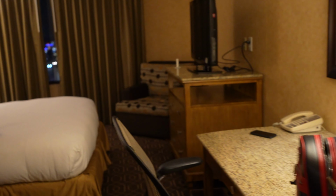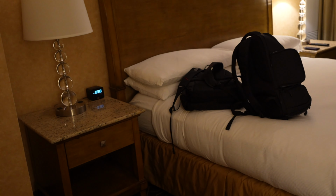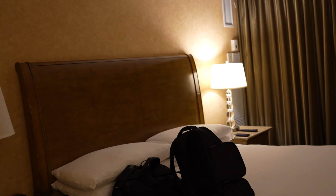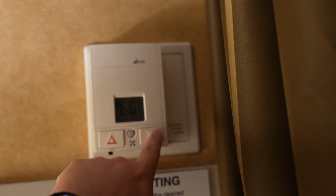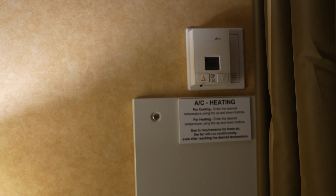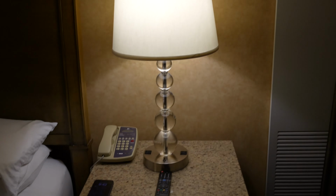Then we come back out here to what really matters when you stay at a hotel: the bedroom. I think this is a king. Not bad. Keep in mind, like when we stayed here last time, you can only set your AC down to a certain level. You think you're setting it low, but nothing is happening. They control it due to rolling blackouts and all that kind of stuff.